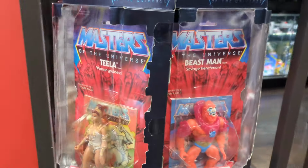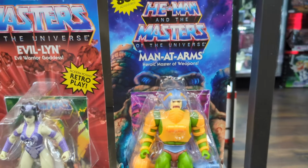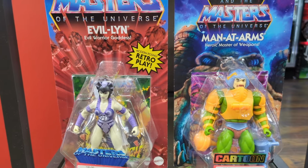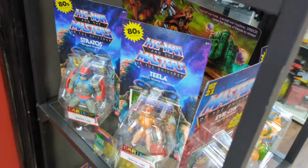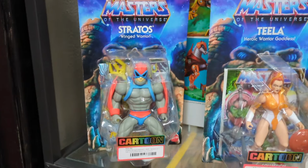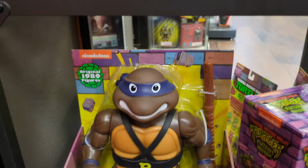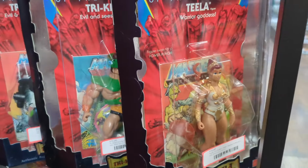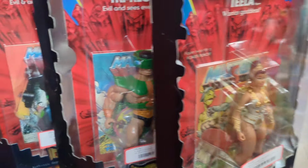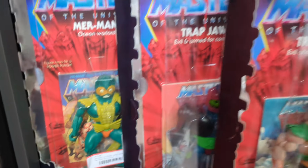Of course, no retro toy store will be complete without Masters of the Universe figures. So we have the various villains here, and of course, they're all kind of fantastical toys. Tila here and Stratos. Just below is a more recent Ninja Turtle. Not complete without that either. You have Tila over here. And then I remember this guy, this one over here, as part of the He-Man figures.